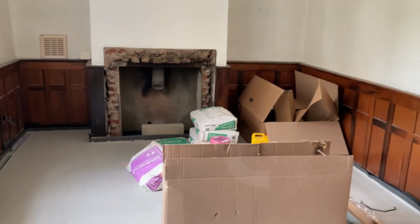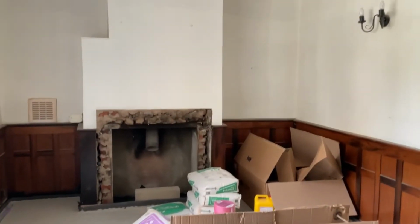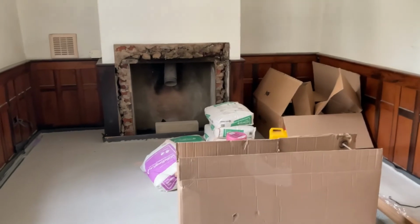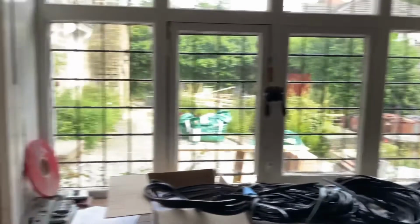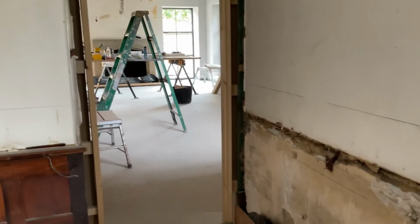So this was going to be a bit of a formal dining room, but actually I think we're going to use this as a bit of a living room with, controversially, no telly in it, just because we want somewhere to kind of go and chill. But again, I think this space will keep evolving as time goes on. And then that's it. That is where we are up to currently.